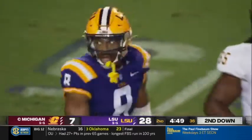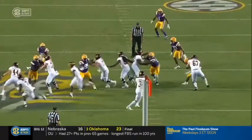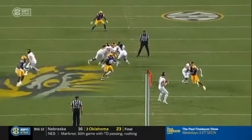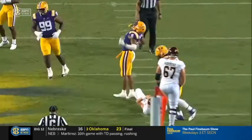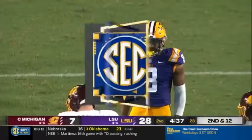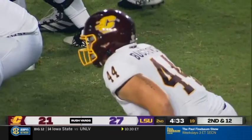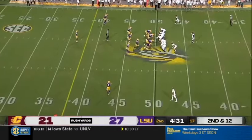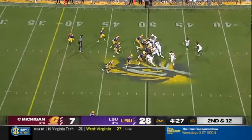That was a screen designed to go to Butchkowski. Look at this. 44 leaks back across the field. He's got linemen trying to get out in front of him. They were trying to do a little throwback gadget screen to the fullback. There you go, Cole. See how influential Cole Kubelik is? Why does it have to be a gadget if it's to the fullback? Can it just be a screen? Because he goes by Butch and he's a fullback, and it's a gadget play, Cole.